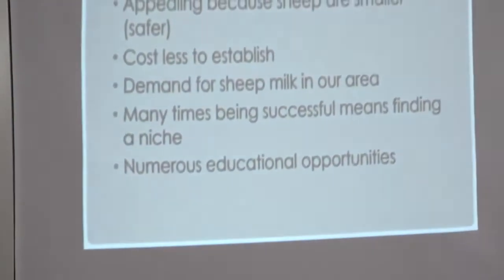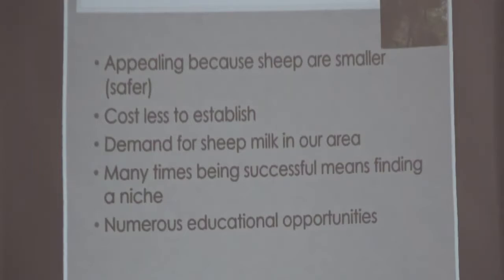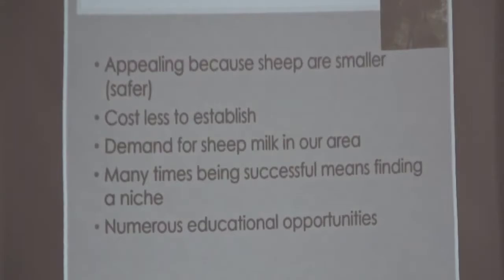Yeah. Sheep are small, so the kids wanted the whole school to be able to interact with these animals on the school grounds. And we thought sheep would be safer for the elementary students and for the high school kids working on it. And they aren't as expensive as buying cattle and feeding cattle and things like that. And we knew that Hidden Valley Cheese Factory, which was right over the hill from us, actually made some award-winning sheep milk cheese.